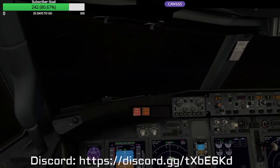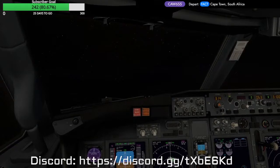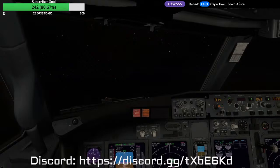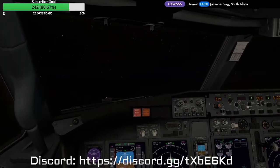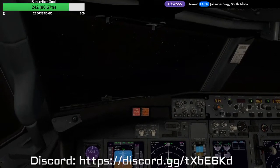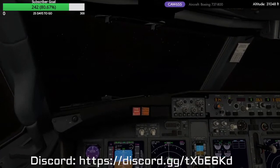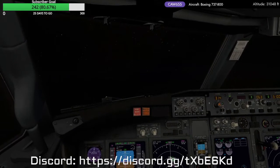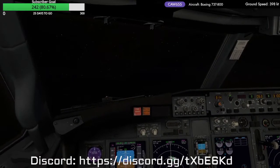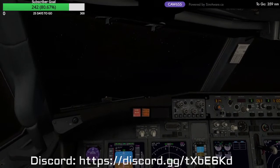I see a lot of aircraft on the SimAware thing. I don't know, actually, they're flying around anyways. Possibly domestic within Botswana. Yeah. There's a lot of them actually.